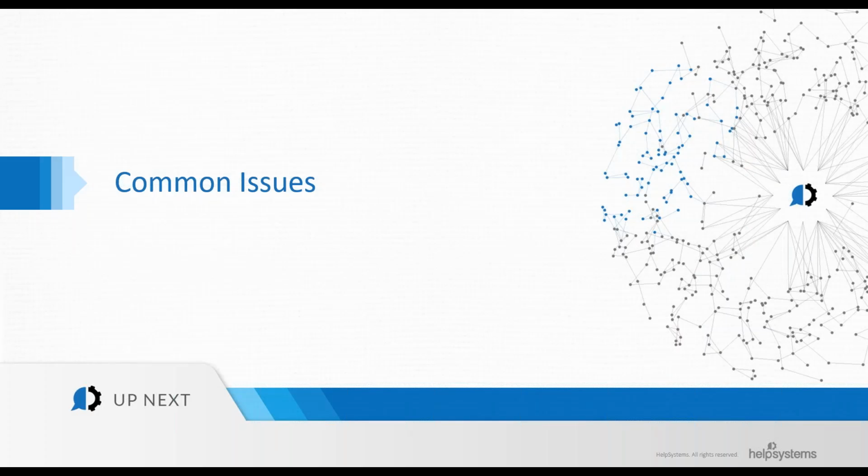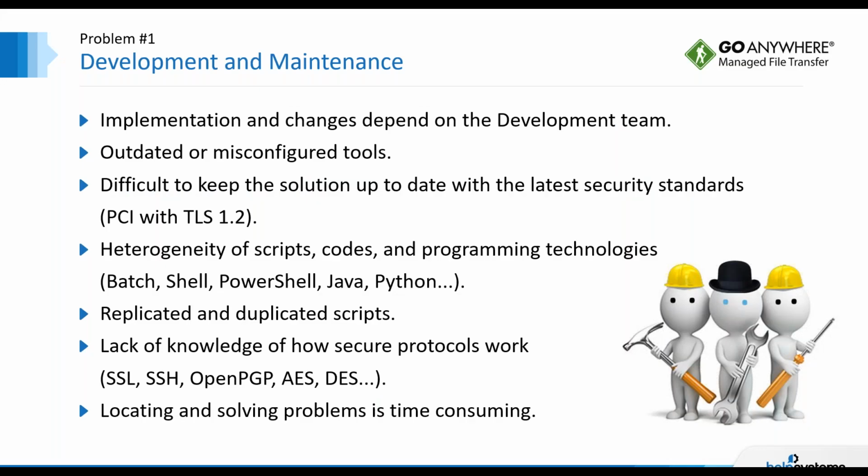Okay, so some of the common issues will come through some of the things that we just talked about, but we'll look at them as problems. I think we have 5 listed on here. Development and maintenance. Now, I think we can all agree developers are pretty sharp folks. In fact, sometimes from a maintenance standpoint, they can be very, very creative in what they do, which can lead to a few problems.